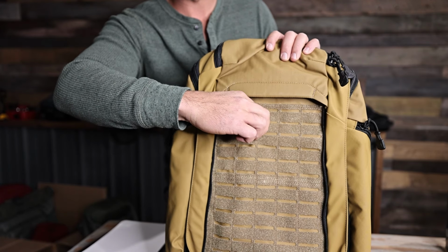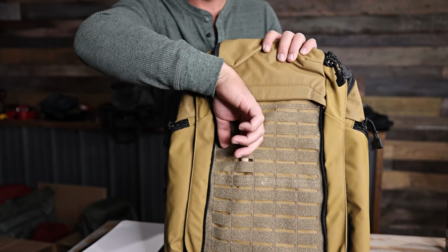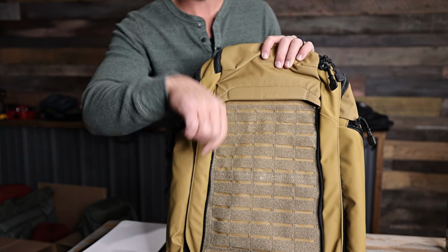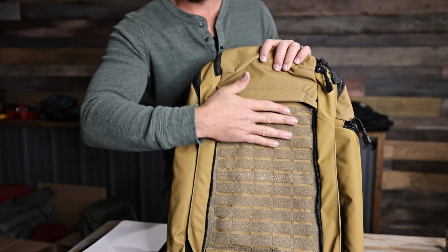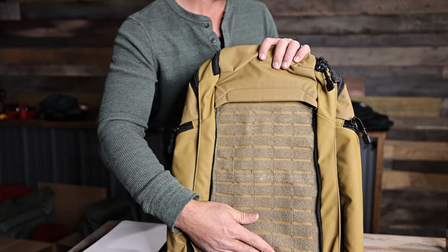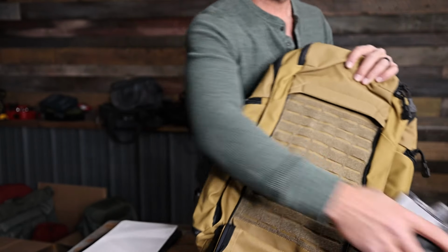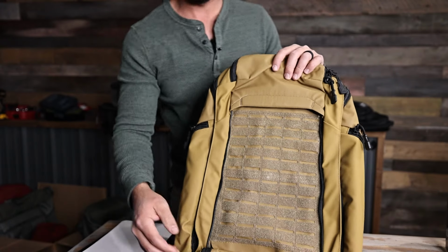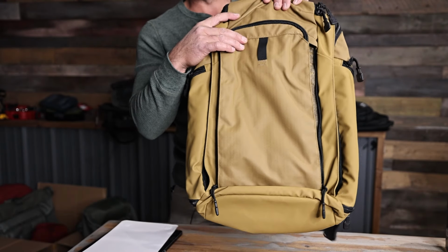So if you have Alice or Molly pouches, you can hook stuff in there. Also, obviously you can stick pens and all kinds of carabiners, whatever you want. This is just like limitless customization here. And then it also works with all your Velcro stuff as well. So this is kind of your covert status.